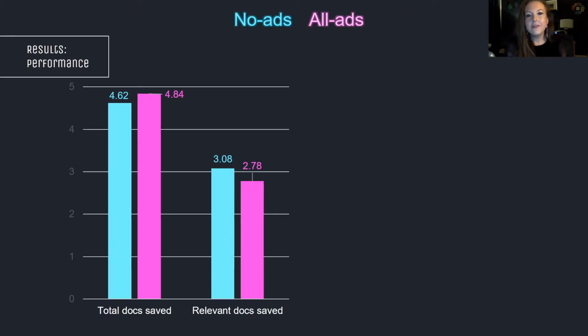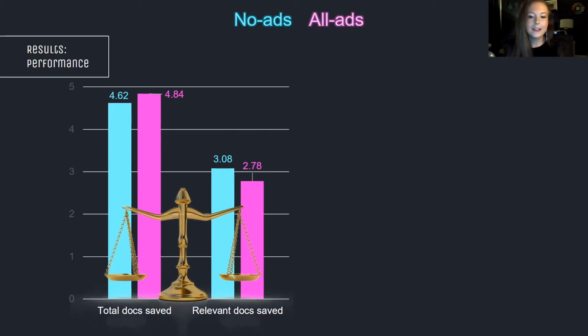However, even though participants were looking at more irrelevant documents when ads were present, this didn't really affect their task performance, as participants saved the same amount of documents in both conditions. Additionally, out of how many of those documents were known to be relevant by TREC pre-assessors, if we round to the nearest whole number, we can see that the same accuracy of 3 documents were retrieved regardless of whether ads were there or not.